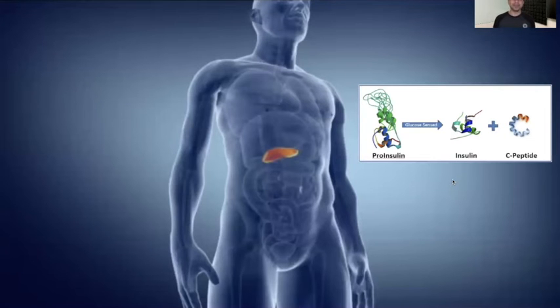Now, if we want to go a little deeper, we can actually test for insulin and C-peptide levels. And the best way to do this is to test fasting insulin and fasting C-peptide, because that allows us to see how much insulin has to be released to manage a specific amount of glucose. And at the same time, the C-peptide allows you to see whether your pancreas is producing insulin. And so it allows you to see how reversible this is going to be for you.